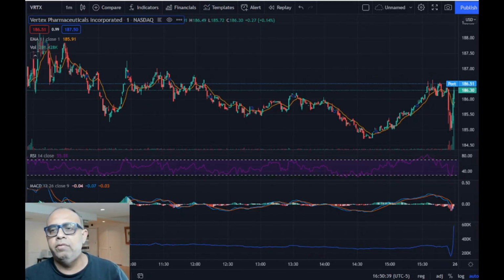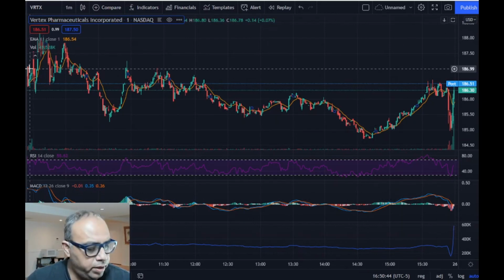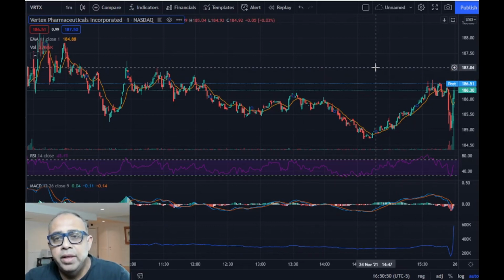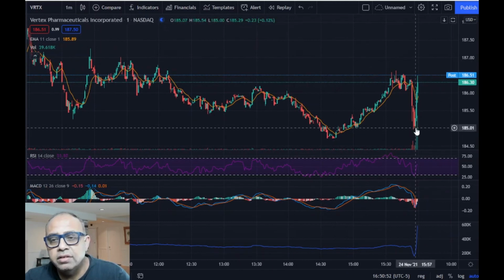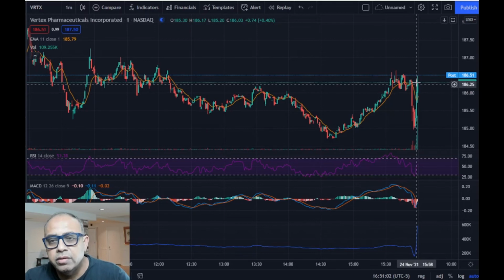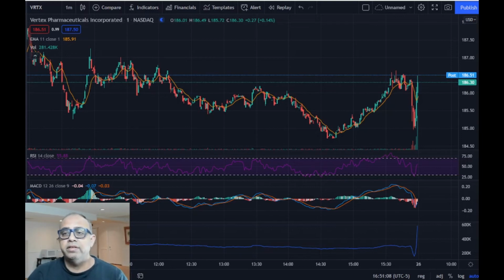Next is Vertex Pharmaceuticals, and this is a 1-day chart, and we opened at around 186.66 in the morning and closed at 186.24. And if it wasn't for this last minute spike in purchase, we would have been severely down. We would have been close to 184.99. So there was a little bit of spike at the end of the day, which kind of salvaged the day, and we ended with only 61 cents negative.